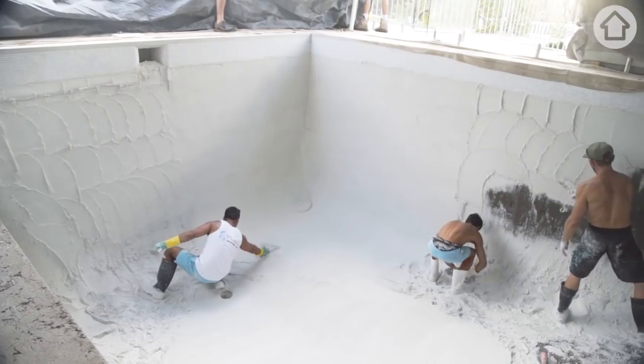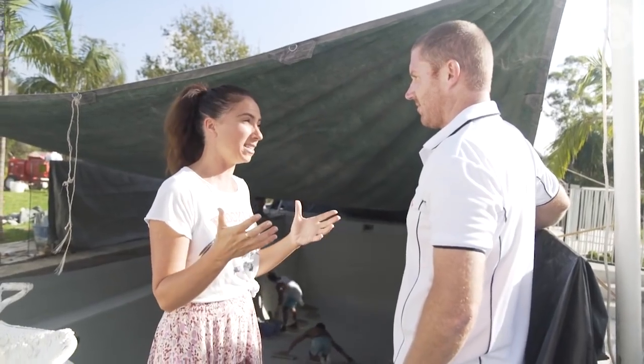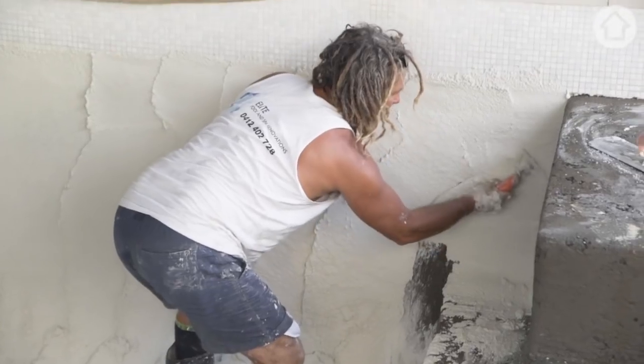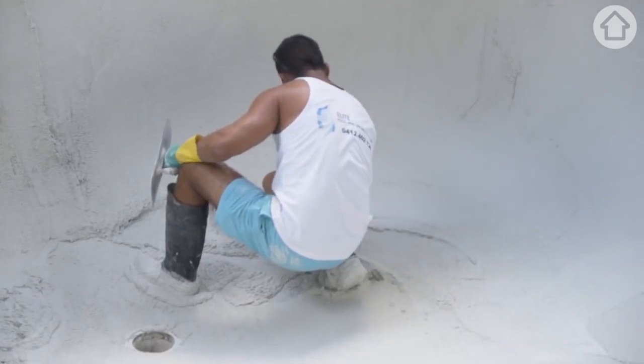Cool. So you've got the tarp up now. Yep. Was that purely because of the heat? That's right. Basically, it protects the guys while they're in there and the interior, so you don't get any issues and cracks, any of that sort of stuff. Yeah, oh, it's been a long summer. A long summer without my concept pool.